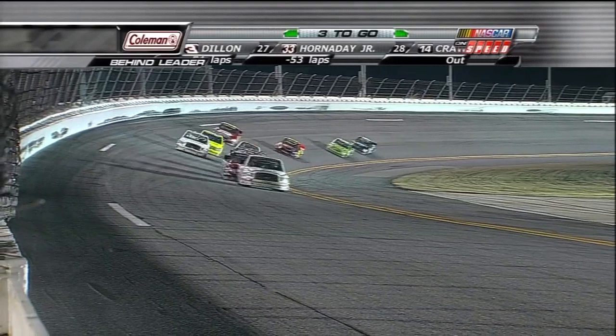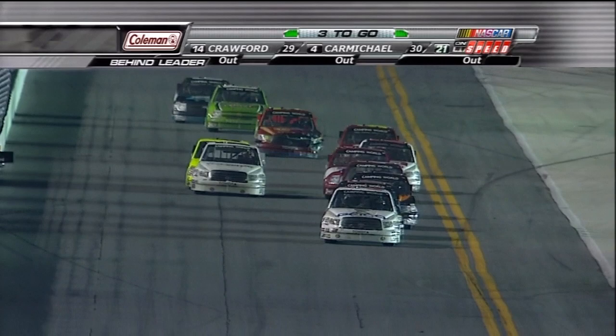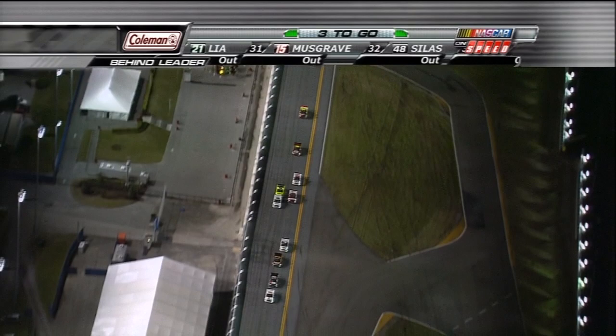Holding on to the third spot. Top 09 hugging the double yellow line. Just as you mentioned, Mike, he doesn't want to leave an opening down there. No, he needs those guys right there, PK and Crafton, really need someone to try to make something happen up there in the front.